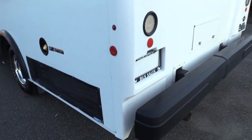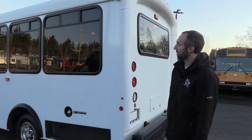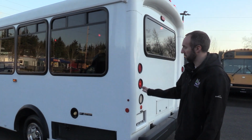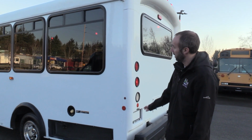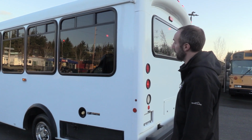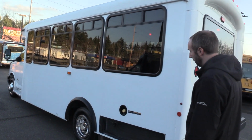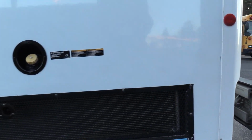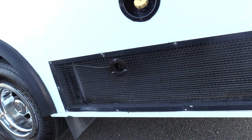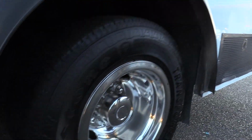A lot of times these buses, you'll get maybe some splotchiness in the paint just over time from stuff getting buffed out or old decals that were on there before. This actually is in really nice shape. I mean, this is shiny, it's glossy, it's all the same shade of white, so very cool. Condenser for the rear AC right there, skirt mounted. Here's your propane fill up right here. And again, give us a shout or email if you have more questions on that system.